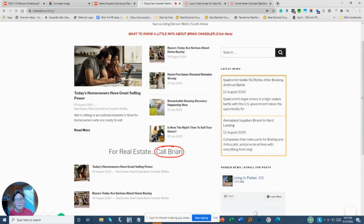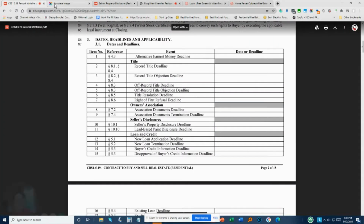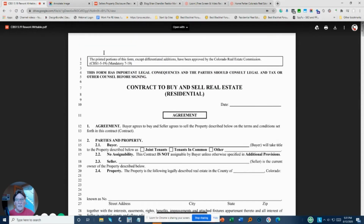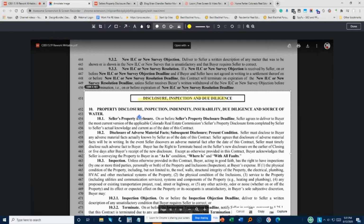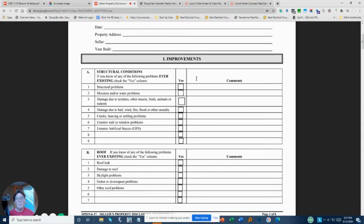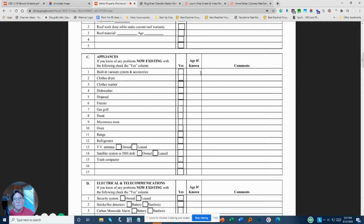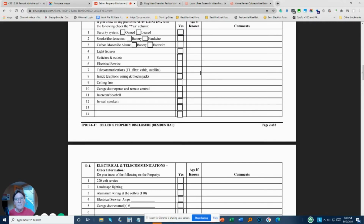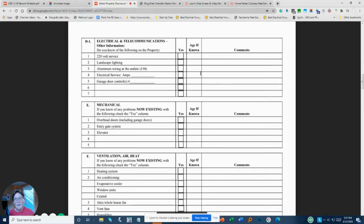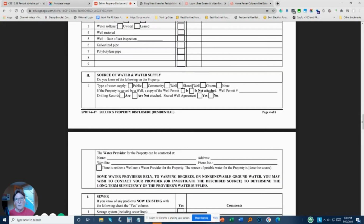So, the seller's property disclosure statement. This comes up in the agreement to buy and sell. There's a clause in there that says the seller is going to provide you with a seller's property disclosure statement. In Colorado, it's about 8 pages of fun information about the property: structural conditions, roof, appliances, what's there, if they're aware of any problems or issues, if anything's not functioning properly, if there are issues with drainage, any leaks, really anything about the property that the seller is aware of at the time that this form is completed.